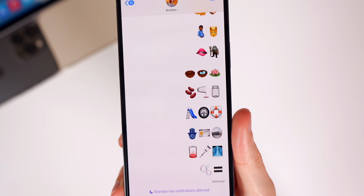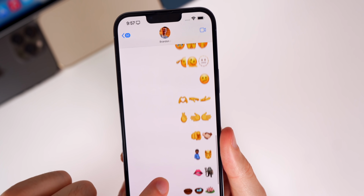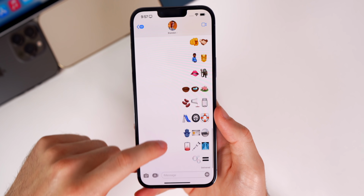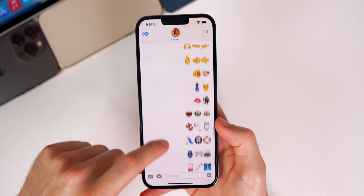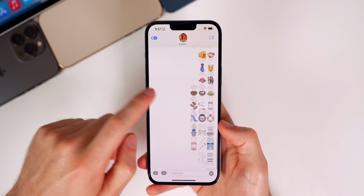So you will start seeing these over social media, and you'll probably be texting your friends about these emojis as well and using them. So just another reason to update so you can access the new emoji and you won't get those little question marks when your friends send you the new emojis via iMessage.